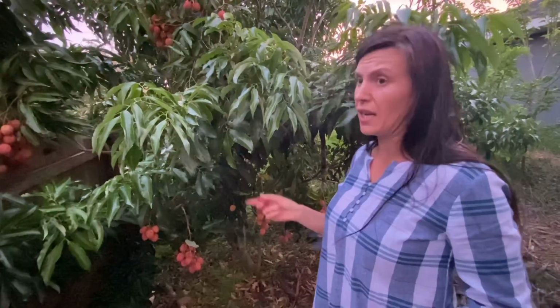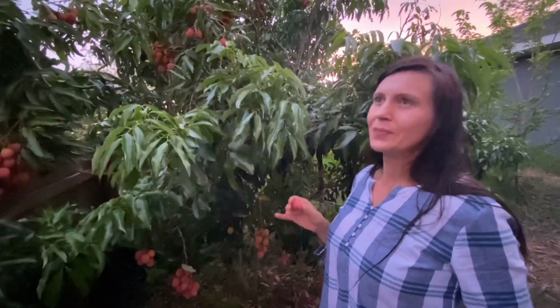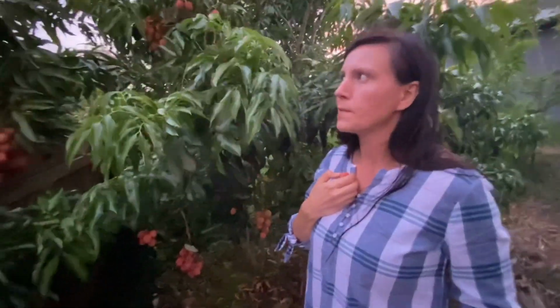I use irrigation, thanks to my husband who set up the irrigation system, because I used to spend a couple of hours each day watering. I still spend a lot of time, but less. So what else should I tell about this tree from my experience? I think I pretty much covered everything.